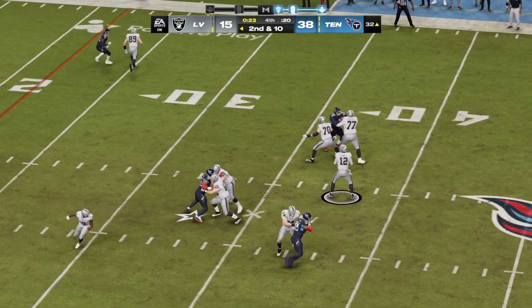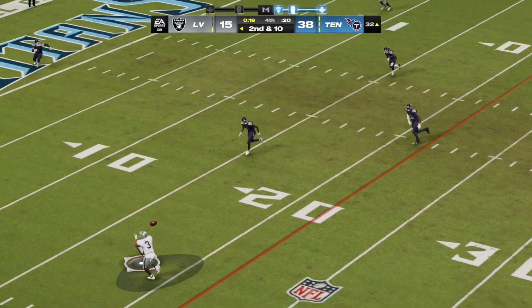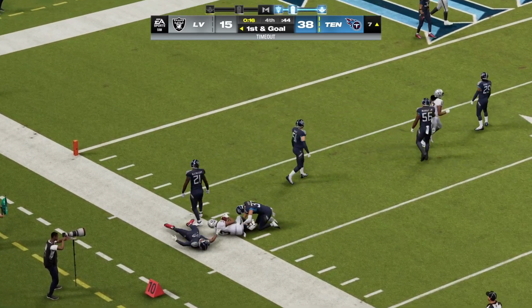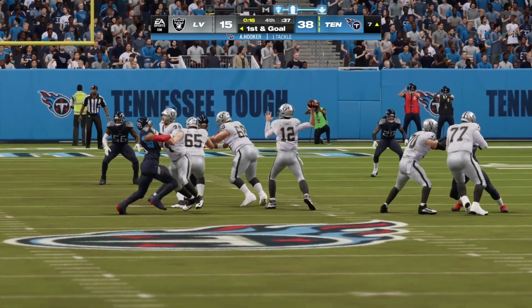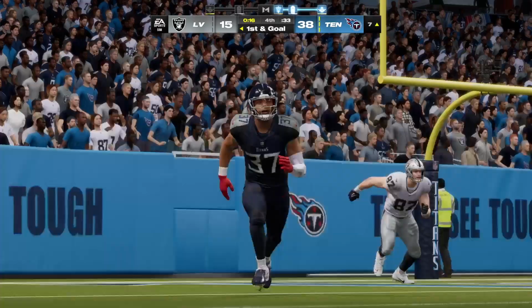Sticking to the air with O'Connell here. That's complete to White. And finally down he goes as they work it inside the 10 to the 7. Now the Raiders are going to burn their third and final timeout as they get it with 16 seconds remaining on the clock.